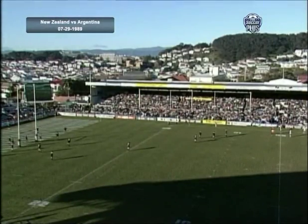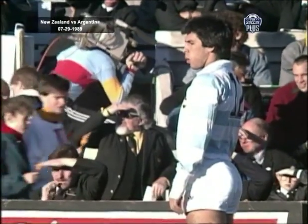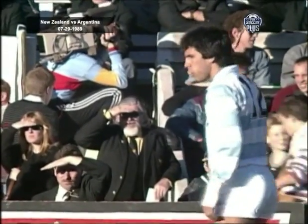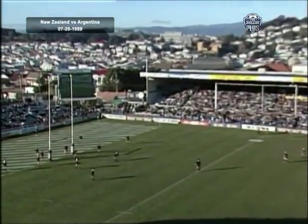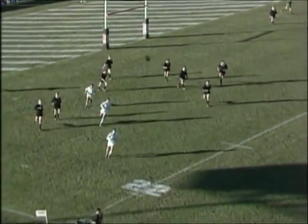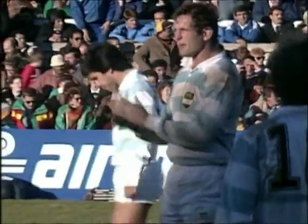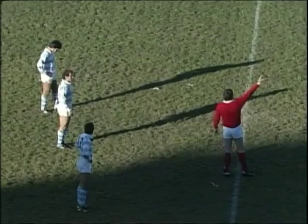There, just to the right, is Fabian Turnes, just on the All Black side of halfway. Not a bad looking kick. Just falls under to be taken by Grant Fox. And that is half-time here at Athletic Park. So at half, All Blacks lead Argentina by 15 points to 12.